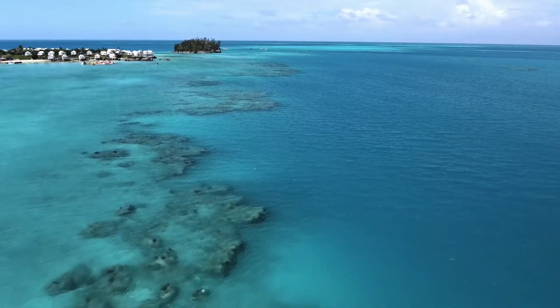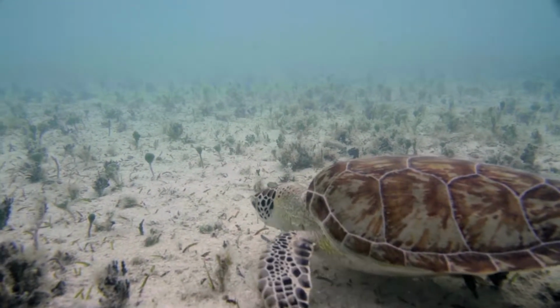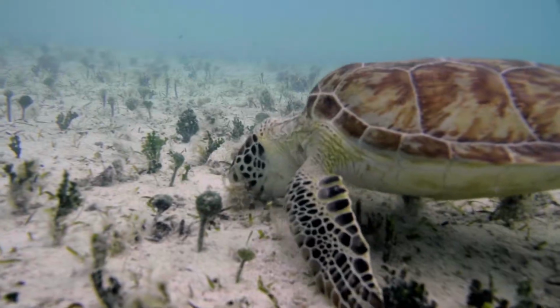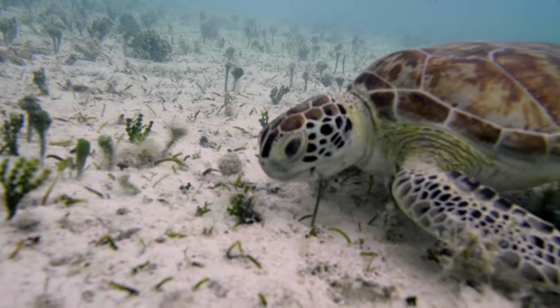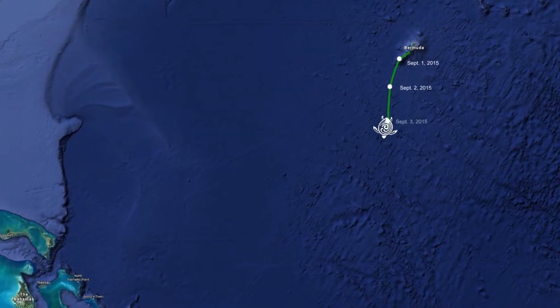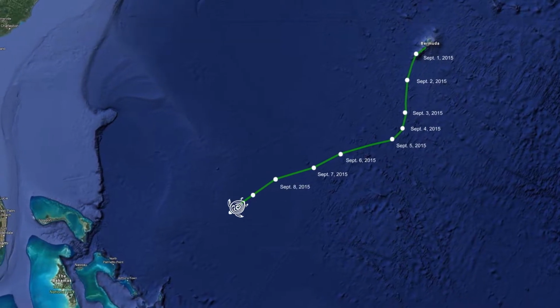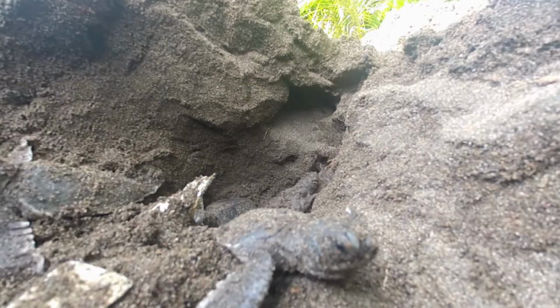So what it meant to us was that Bermuda was a place that is what we now call developmental habitat, and in fact benthic developmental habitat, where little green turtles grow up in the absence of adults and then eventually migrate back to the adult foraging ground. And they'll begin the cycle of nesting and reproduction, which may take anywhere from 35 or more years after the time they're hatched.